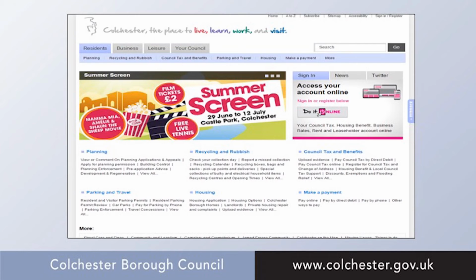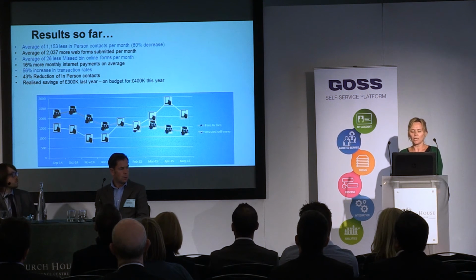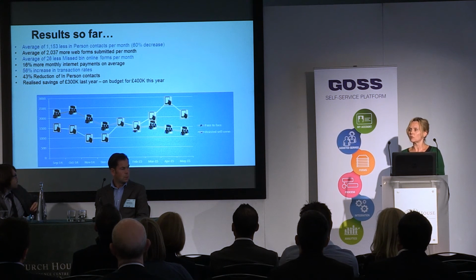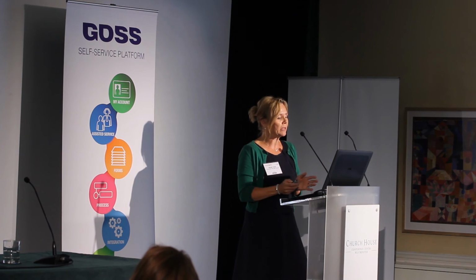Results. We've done quite well so far, I think. From last year, we've got an average of 1,153 less in-person contacts per month. That's a 60% decrease. We've managed to shift those people online that we want to shift online, and we're working with those who can't go online to actually move them online, and that's made a huge difference. Average of 2,000 more web forms submitted, 56% increase in transaction rates. The figures speak for themselves.